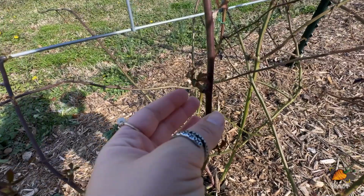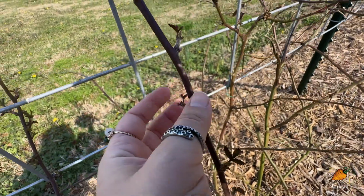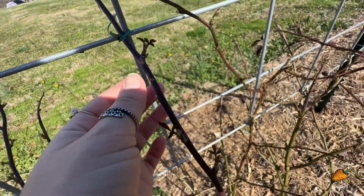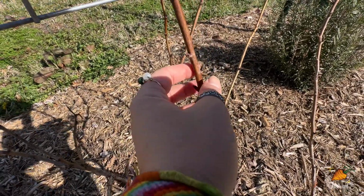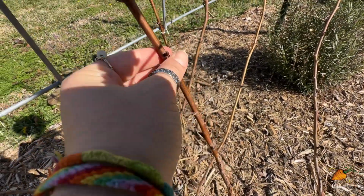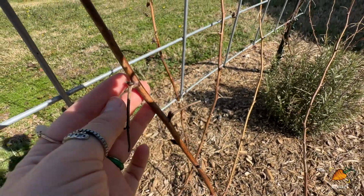On the blackberries, you can see these little buds starting to leaf out all up and down these canes. That looks great. Raspberries are just a tad slower about it, but you can see these healthy buds all up and down the stem. They haven't quite come out yet, but they look healthy and solid, so I'm not too worried.